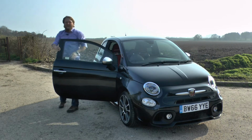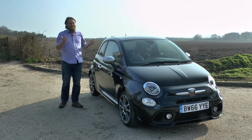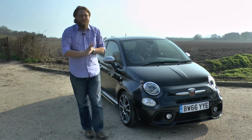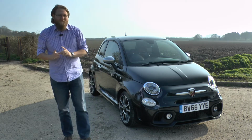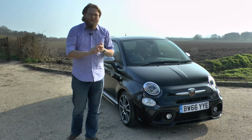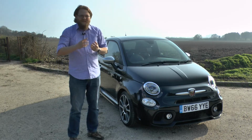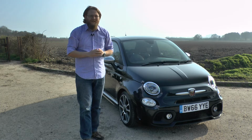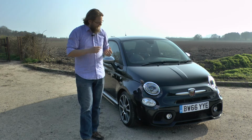So, that was the Abarth 595. Now, the first question is, would I have one? Personally, I wouldn't. And there's 2 good reasons for that. The first being, as I said earlier, it just seems to lack just that little bit more grunt to make it fun enough to have.